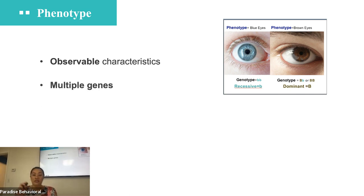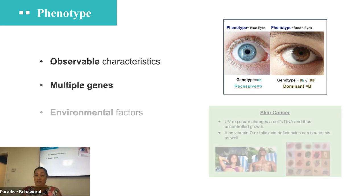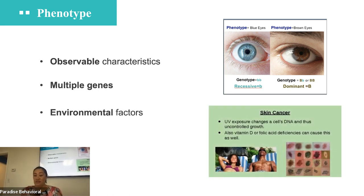So in many cases, multiple genes can contribute to a single characteristic or trait. And we will see that in some of the genes in genetic testing pertinent to psychiatric care. We also have to think about environmental factors. This is a study called epigenetics. An example of it is skin cancer. UV rays activate the skin cancer gene. What it does, it stops the growth of the skin cancer.